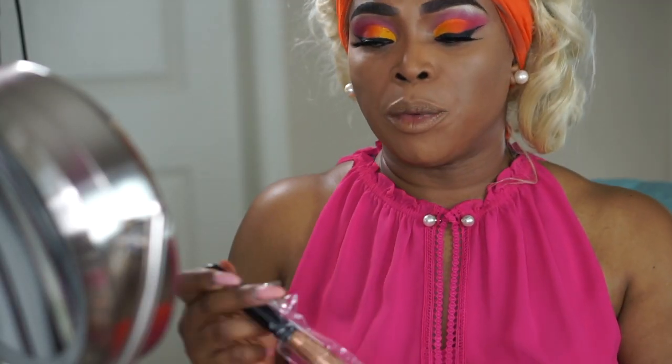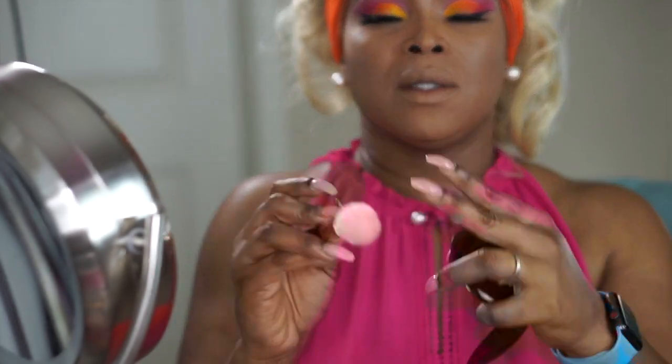My multi-hour one brush from the rose gold collection. This is how it looks, and I'm just using this to bronze my face.